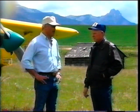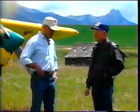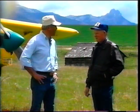Well, I was amazed. I think you alluded to the interesting analogy that there was a fence post on the ground. The way that thing was winding up, we probably could have hit it. That's right.